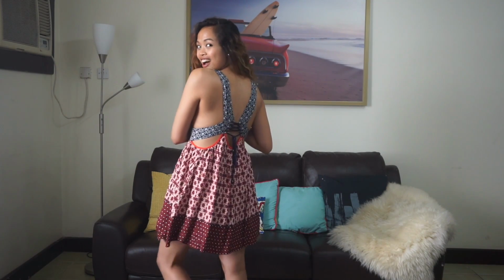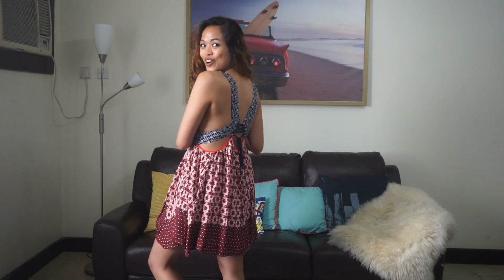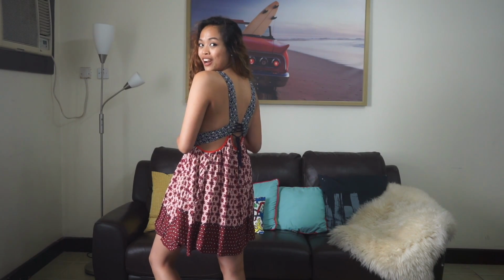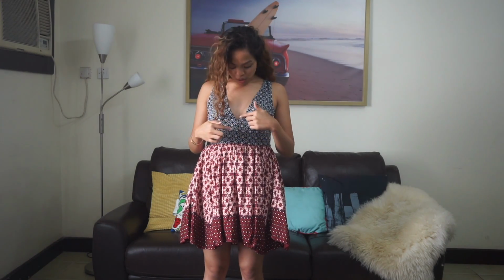And the most beautiful part in this dress is actually the back. Ta-da! Isn't that so stunning? Look at the tie detail over there, and yeah, it's just so pretty. Also, one of my favorite dresses so far. It's a really deep V. This actually goes down until here, like 2 inches lower.